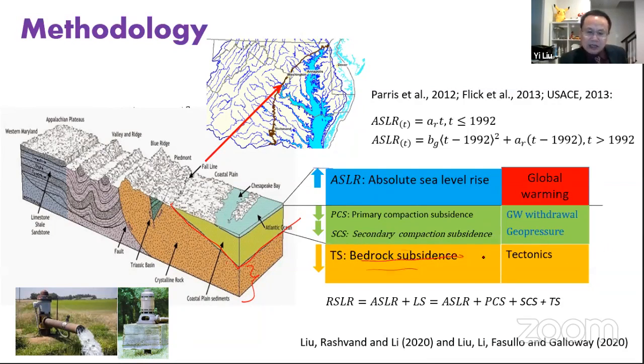So last time Mariana showed the GIA, glacial isostatic adjustment. Okay. So right now this subsidence is included in the tectonic subsidence or basement rock subsidence. So we consider three parts of subsidence in our model: groundwater pumping, natural creep subsidence, and tectonic or bedrock subsidence, plus the absolute sea level rise. So that's the model for us.